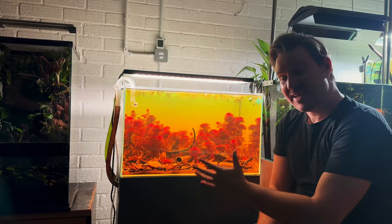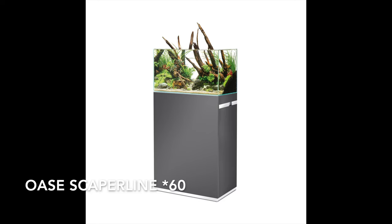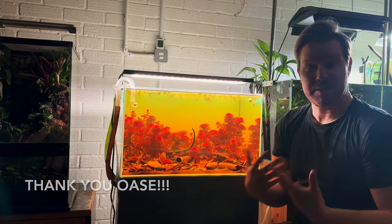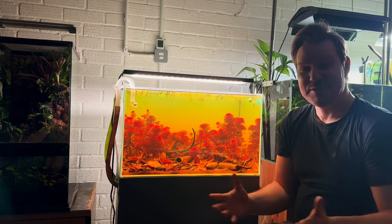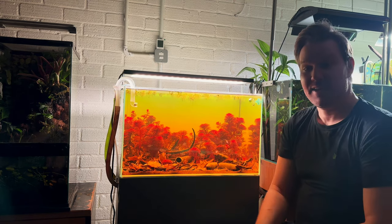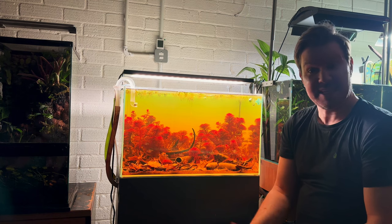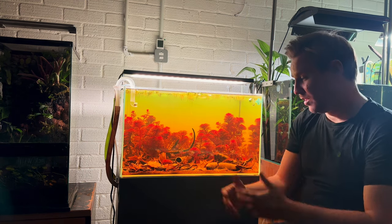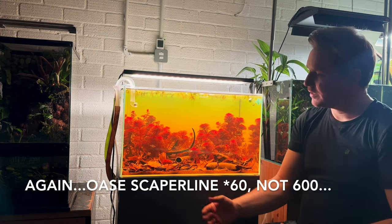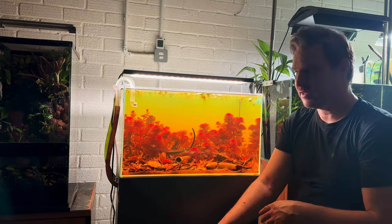So the tank is a Wazi Scape Line 600. I'm really, really grateful to Wazi because I made a pitch to them and said, look, would you give me a tank for me to do kind of biotope related setups and I'll feature them? And they very kindly said yes and sent me this wonderful Scape Line 60, which is really nice.